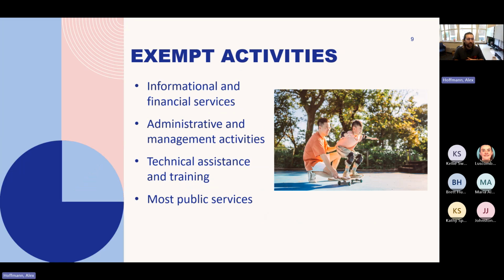To start, there are exempt activities. Exempt activities largely have to do with people. That's not all encompassing, because there are some activities that fall under the categorically excluded level that are similar. But you can get an idea of what might fall under here as things that clearly won't impact the environment, and so they largely fall exempt from environmental statutes. Those are informational and financial services, administrative and management activities, technical assistance and training, and most public services.